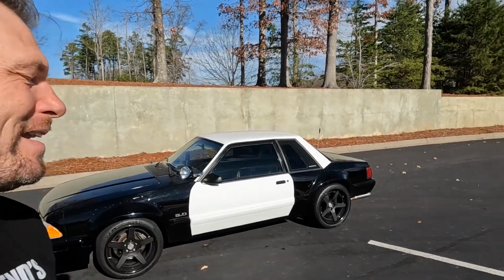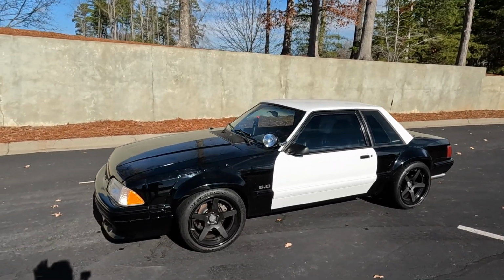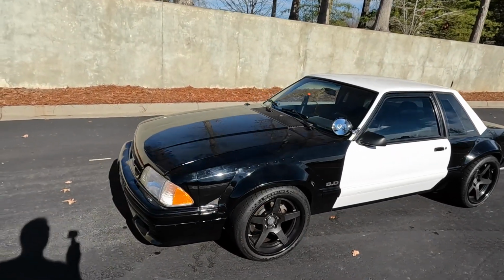Guys, I might have a problem. As you can see, there is another Fox in the stable right here behind me, and this is my third, depends on if you count halves of Fox bodies, but essentially this is my third full Fox body. We'll go with that. It was owned by Matt Farah, the Smoking Tire.